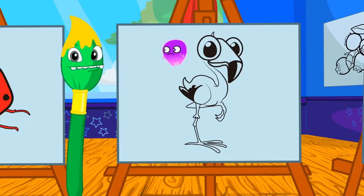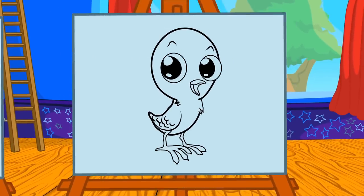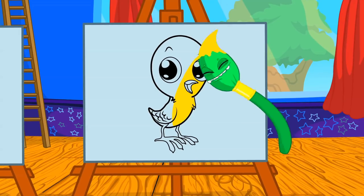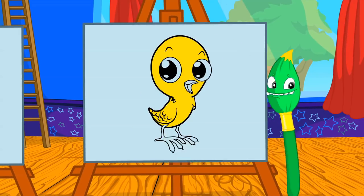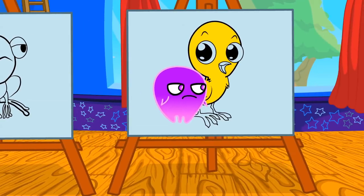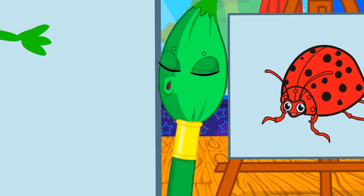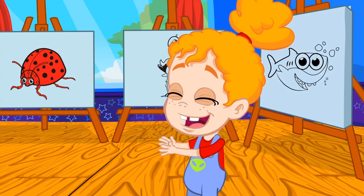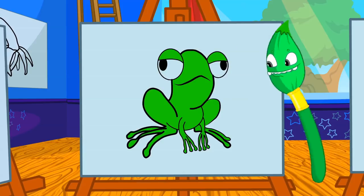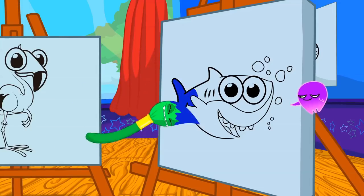No, Groovy. Flamingos aren't yellow. Kids, help him. That's it. Chicks are yellow. It's Green's turn. Yes, Groovy, you are green. What other animal is also green? Yes, the frog. Blue. Like a baby shark, yes.